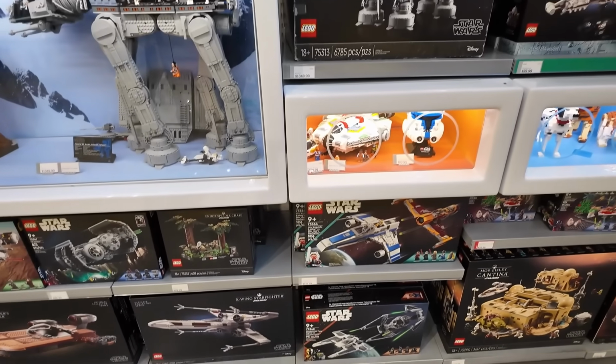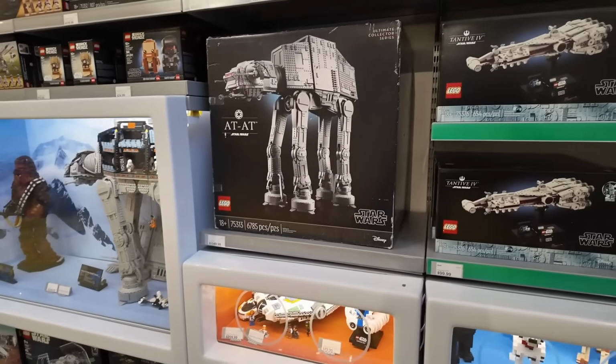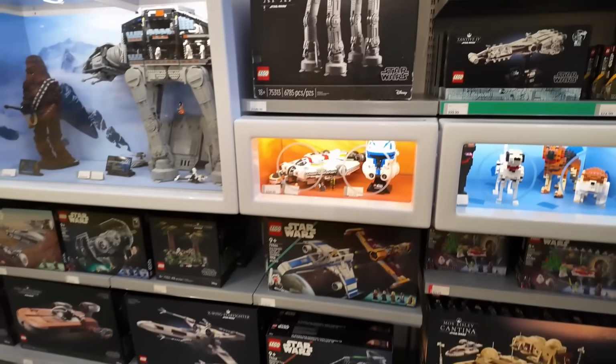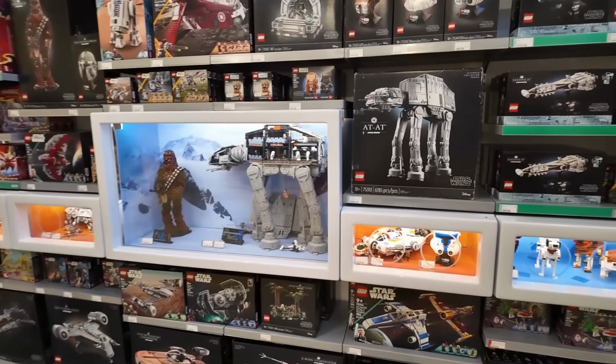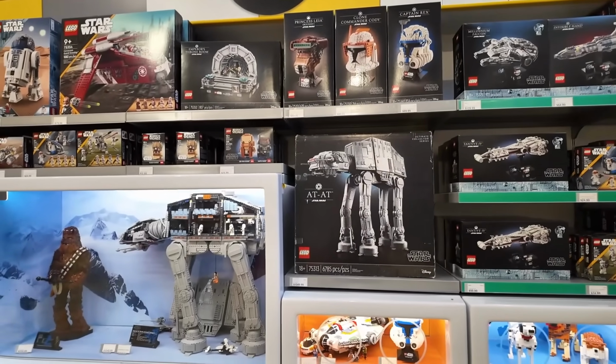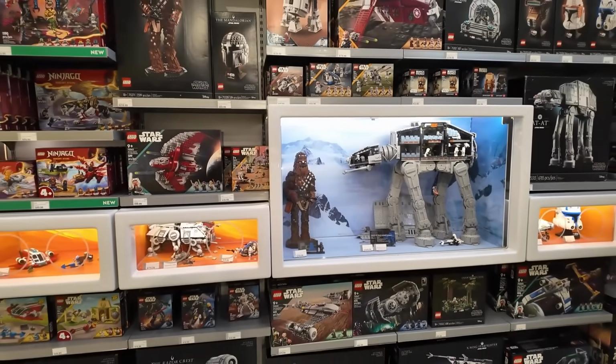But I don't see the Boarding of the Tanav, do you? I do not. It might be sold out. Interesting. I can see that one selling out just because of the figures that come in that set. Also, it comes with the other 25th anniversary figures, so very, very popular.